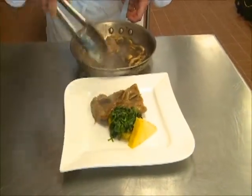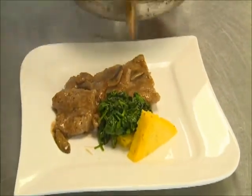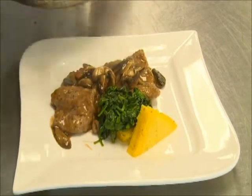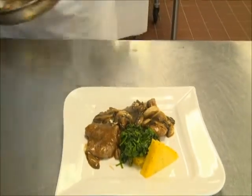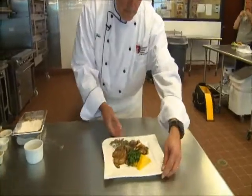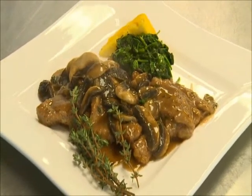And you shingle it, bring it around. Some mushrooms on. Smells good. The marsala smells great. Nice and sweet. And to that, we'll garnish with some fresh thyme. And there you have veal marsala with sautéed spinach and polenta.